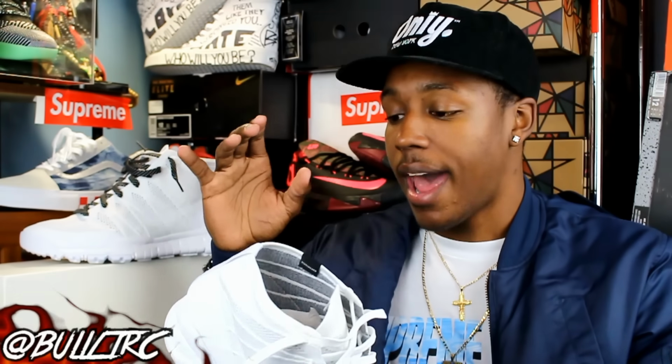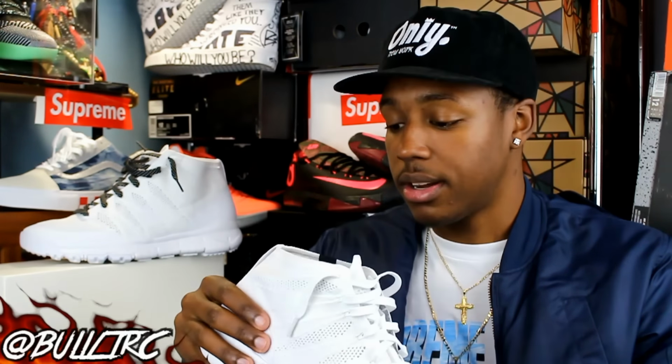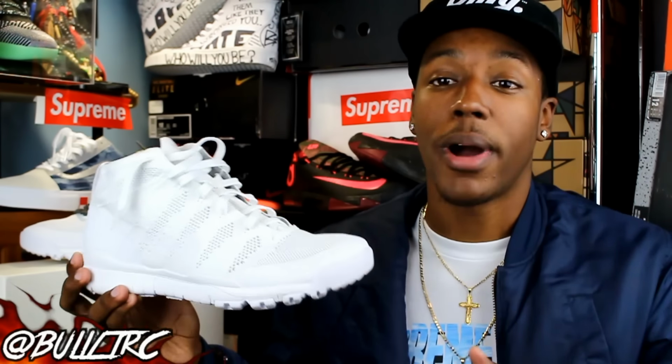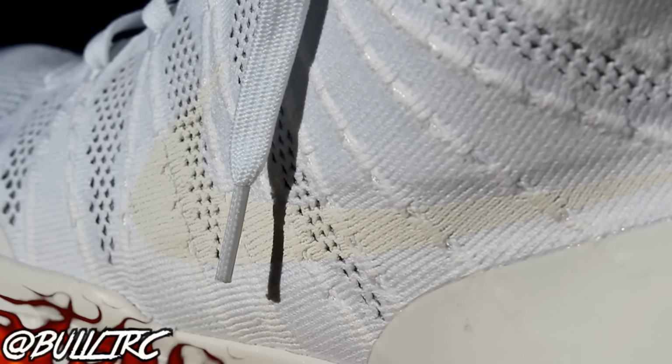It has Hyperfuse on the back, Hyperfuse on the front, kind of like toe guards, mud guards on the front and back. Once again, this is an all white shoe. Some people don't like to mess with all white shoes, but I dare to dabble with it. It doesn't really matter to me. I can keep them clean. I wore them one time and I got some red Kool-Aid on the mud guard, but it wiped right off. Luckily, it didn't hit the Flyknit.